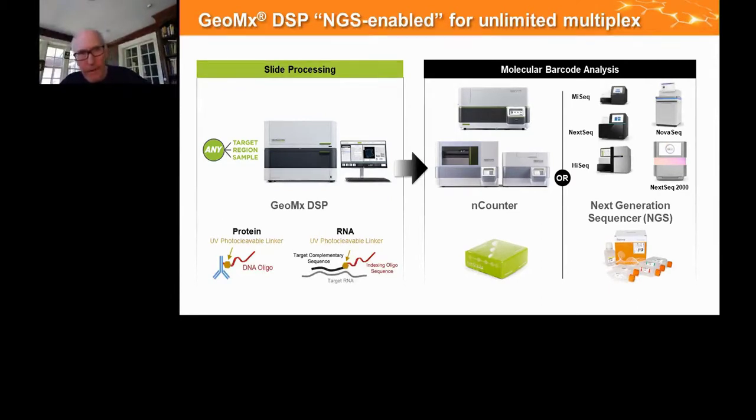And GeoMx is going to be improved for that because NanoString is working on incorporating next generation sequencing into these samples. As I mentioned earlier, at this point we're using nCounter, but with next generation sequencing we should be able to broaden out what we do, and eventually incorporate endpoints for modified cells that we've made using CRISPR-Cas9 technology. Being able to quantify gene edits would be a long-term goal using this technology.